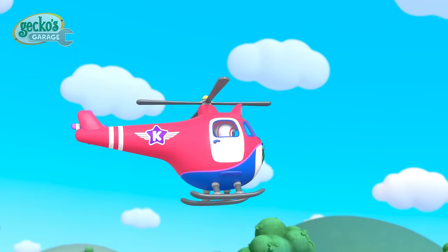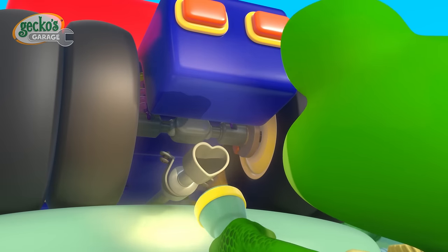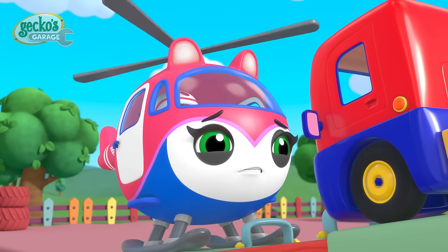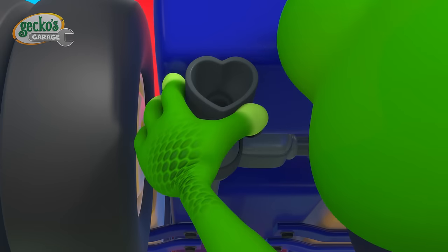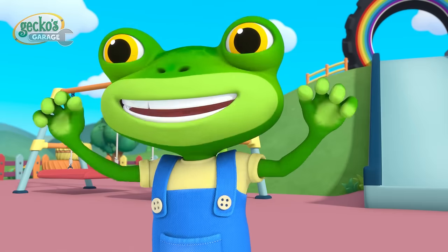Use the seesaw to lift up Baby Truck. Then my flashlight will see what's come unstuck. Tightening the loose screws will do the trick. But the seesaw's no jack, so I'll have to be quick. Turn all these screws to the right and then your exhaust is secure. And working again! Success!